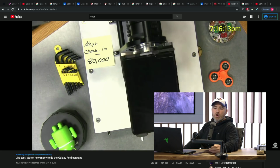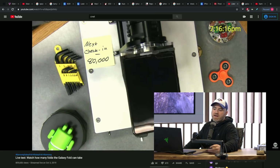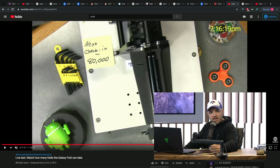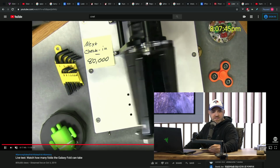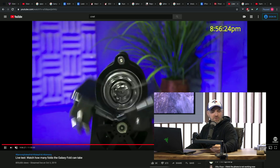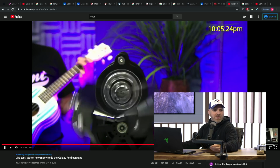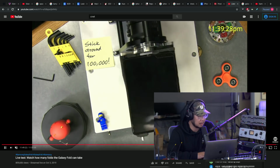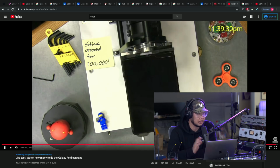Anyhow, this robot folds it 120,169 times, at which point the device fails. Although it does say it may have failed sooner because the screen wasn't on, so I don't even know how they knew that was the moment at which it failed. It's all very confusing. I think it ended at 100,000. But then they stopped the stream.